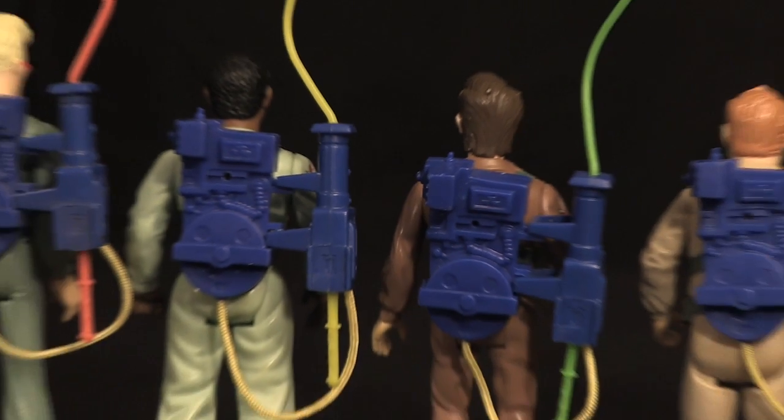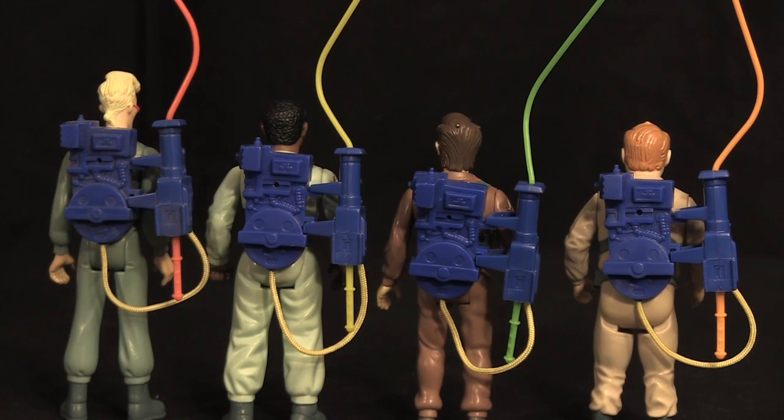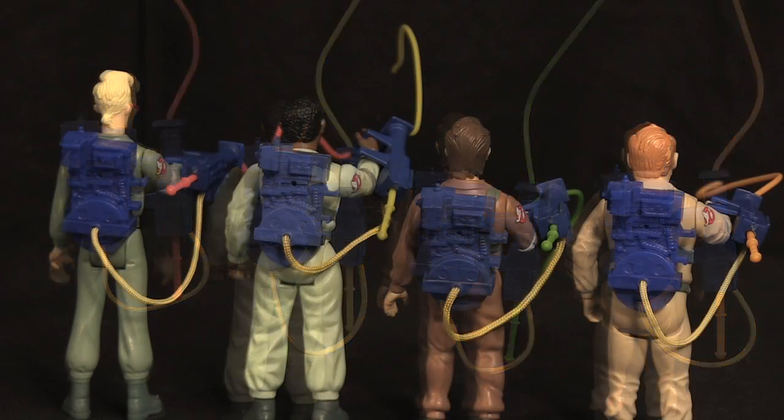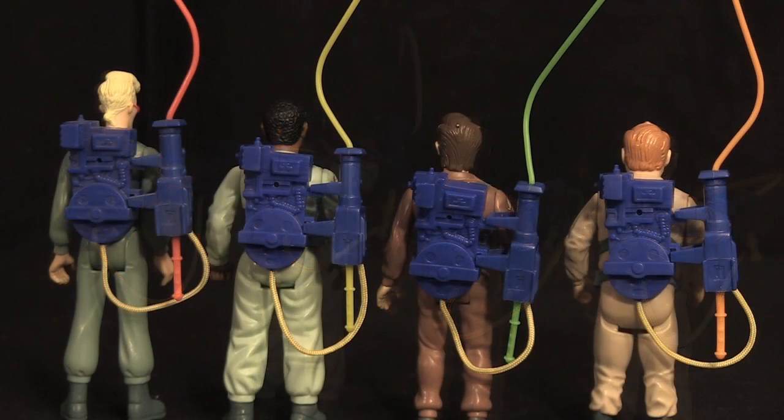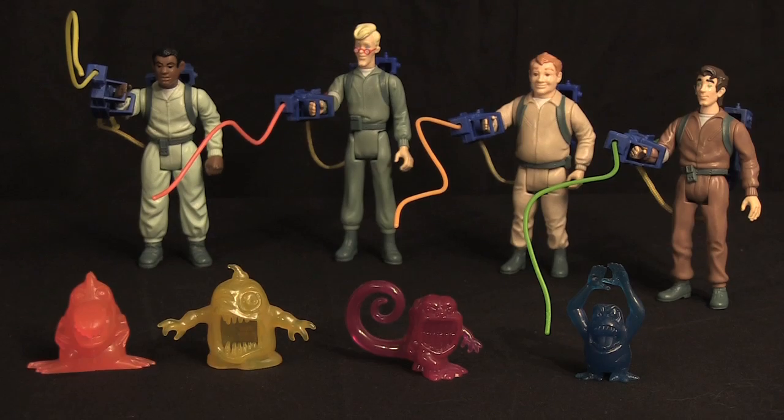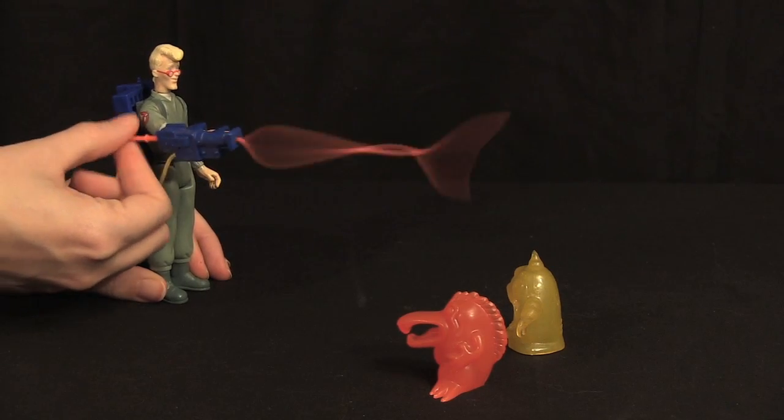Interesting to note, the original figures have packs with the yellow cord running into the bottom of the pack. Kenner revised this to have the cords running into the center of the back of the packs. So if you're looking for the first release, the original set, you want those yellow cords to be running into the bottom of the pack, not into the top center. Each Ghostbuster came with a ghost to catch, so you had instant play scenarios, which was great.